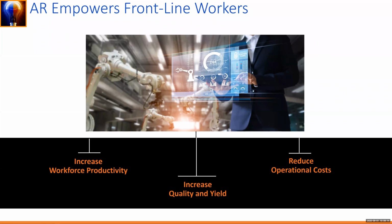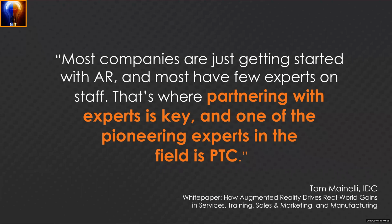So in terms of how AR empowers the frontline workers, really, again, the focus is on workforce productivity, the quality and the yield, and the operational costs. So in terms of why I'm partnering with PTC in this space, this is a quote from IDC talking about how most companies are just getting started with AR. PTC actually acquired a company that had the Vuforia software, and it's really an outstanding development within this space, and they are truly one of the experts and pioneers in the area of augmented reality.